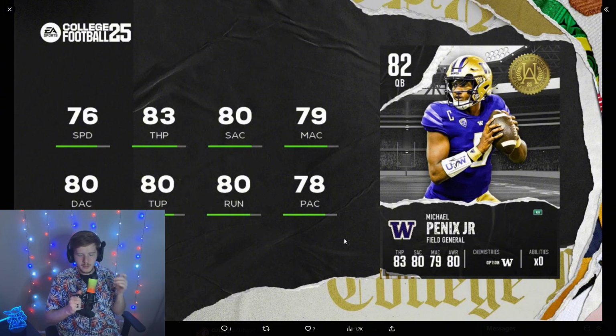All right, for our next option, we actually have Michael Penix Jr. from the University of Washington, which looks like a really good card. 76 speed, 83 throw power, 80 short, 79 medium accuracy, 80 deep accuracy, 80 throw under pressure, 80 throw on the run, and 78 play action. Honestly, from all the quarterbacks that we have looked at so far from the pre-order bonus quarterback cards, I think Michael Penix Jr. is one of the best options out there.